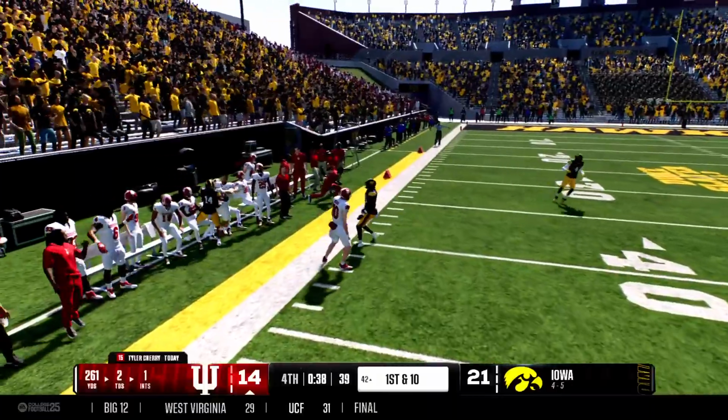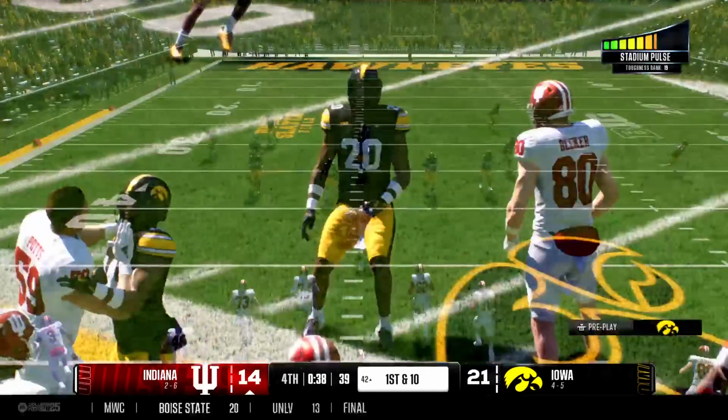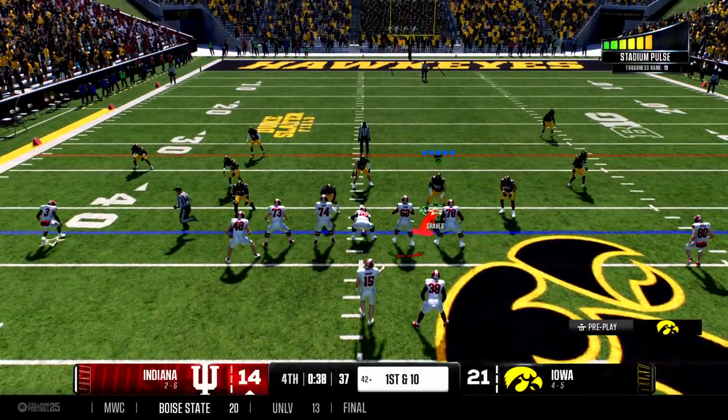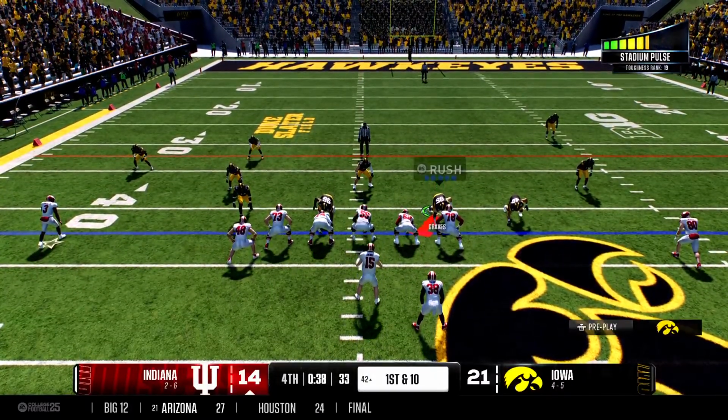Makes the grab on the left. And he gets out of bounds to stop the clock. They've got a first down. They're in plus territory, and they've got a chance to win the game. And the Hoosiers come to the line with a new set of downs.